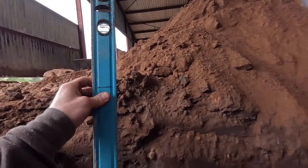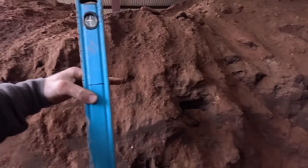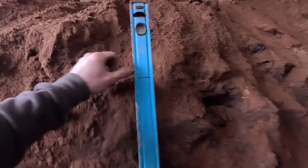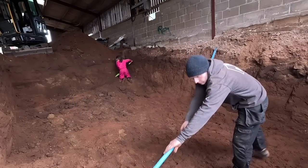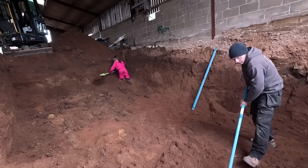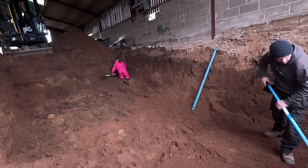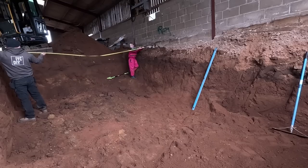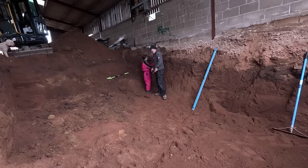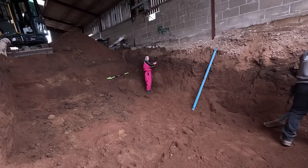That is pretty good. Our magic Sharpie mark. You kind of can't imagine where the floor level is, but it's at least there. Okay, let's just see if we can tidy up the bottom. Is that the dog digging in the floor?